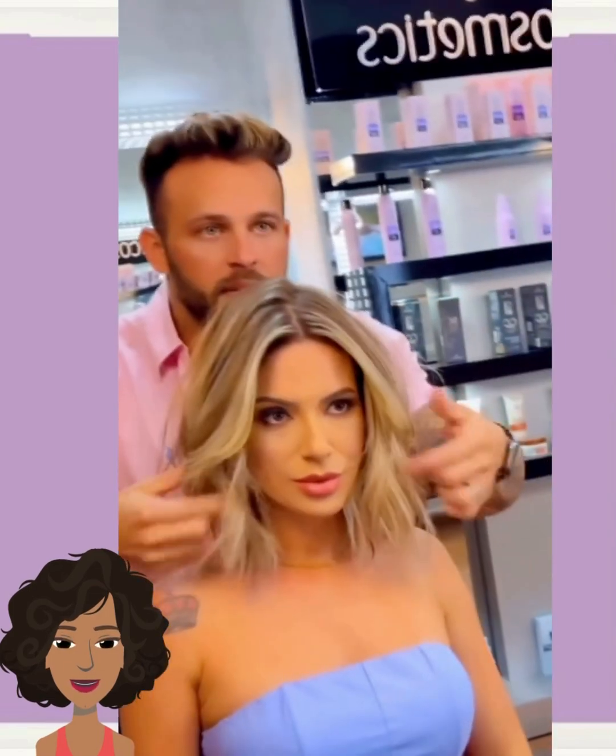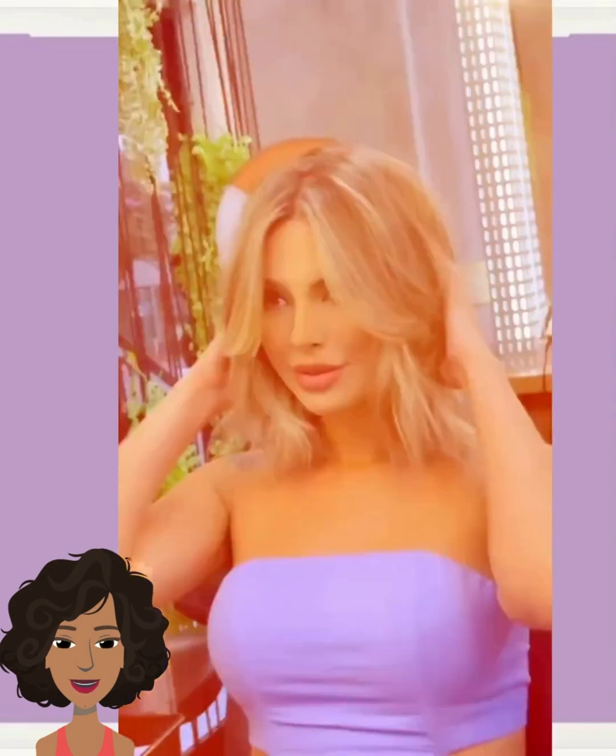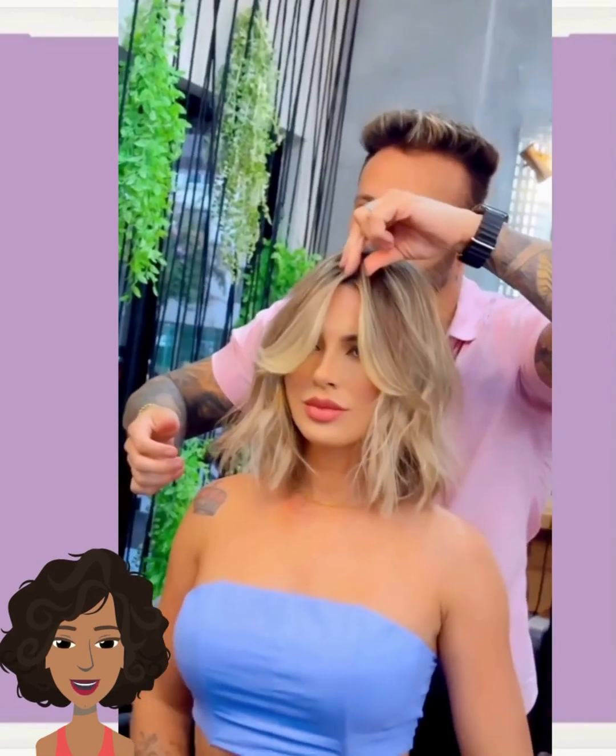And then we see a bob with curtain bangs. The curtain bangs really add a nice amount of volume and texture to the hair, really creating a flattering, volumized look.